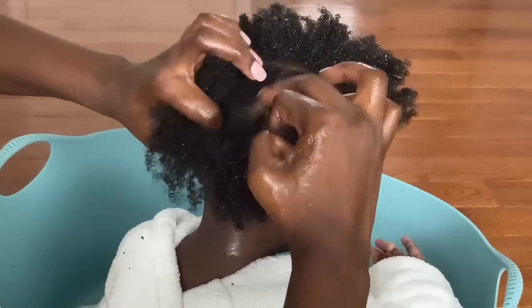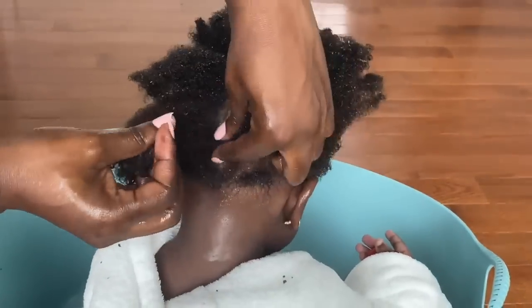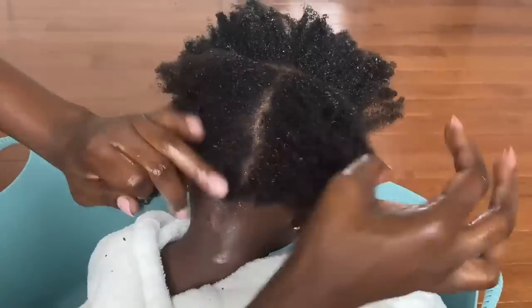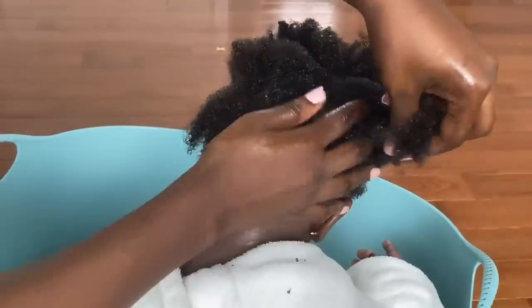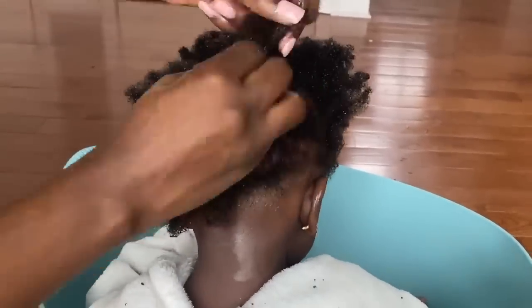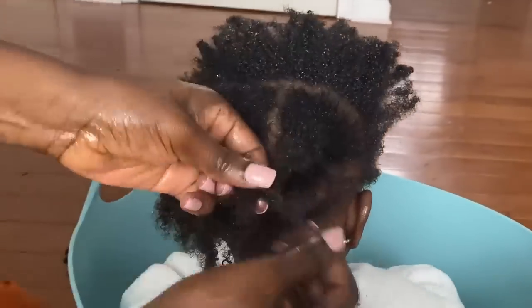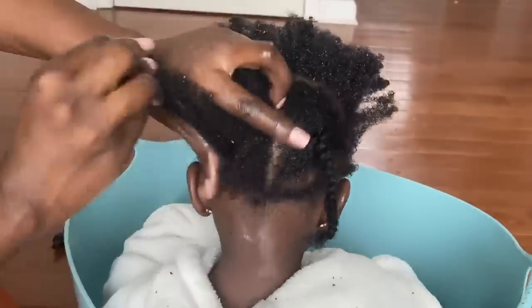Then I'm going to go back in and section off her hair into 4 or 5 little sections because this is how I prevent tangle. This is also how I stretch Nadia's hair for the next hairstyle. This is also going to help the oil get in there and really do its thing. So yes, I always braid her hair right after I wash it. You don't want to wait too long to do this because then the hair is going to get dry, it's going to get tangled, and it's going to be much harder to deal with.